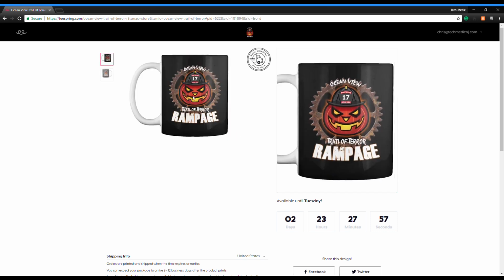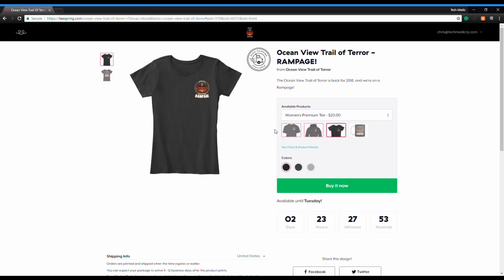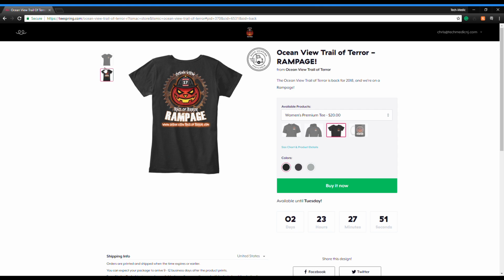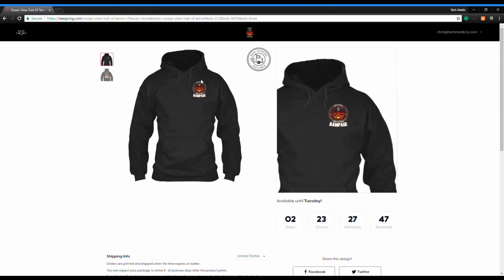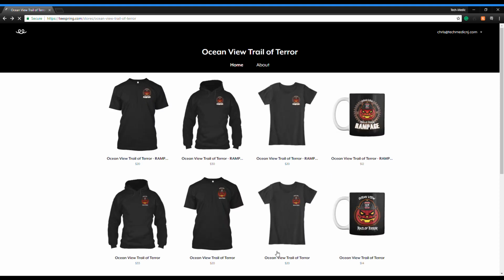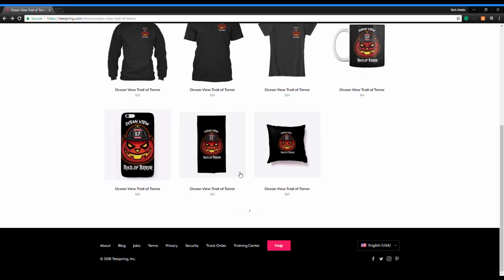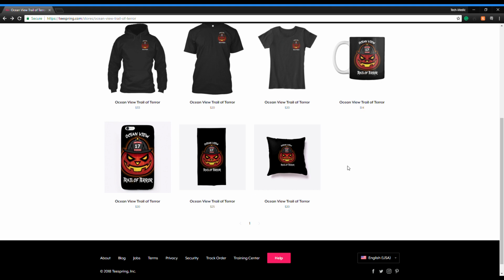The mugs aren't bad. I have one. And we do the same logo front and back, but we just add the web address on the back since there's more room to work with. Haven't ordered a hoodie yet. I definitely want to get one of those and check it out. So that is the storefront. Real basic, but again, it's a known brand, Teespring, people trust it.